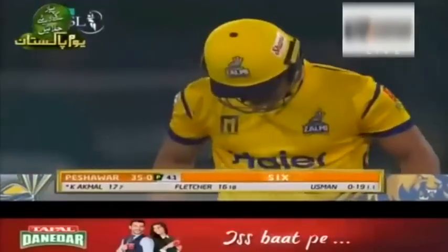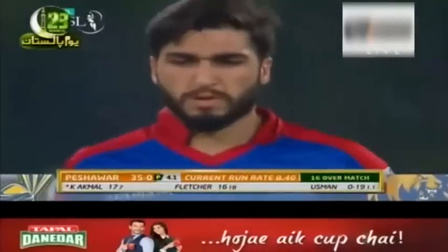Crack. And he's going to get 4. The end of 4 overs, Zalmi 29 for no wicket. Another one, that's a beauty. He's so dangerous. Once he gets going, he's very hard to stop. Akmal. Another 6.